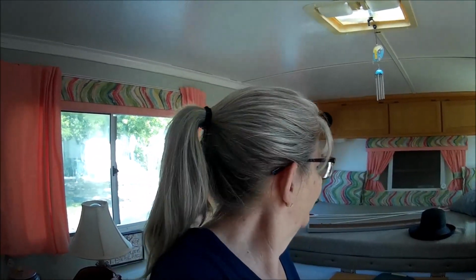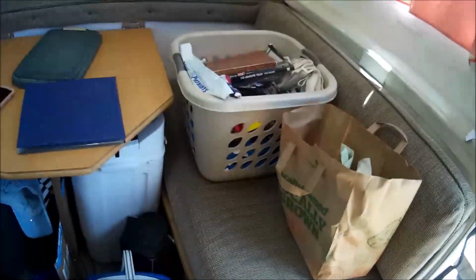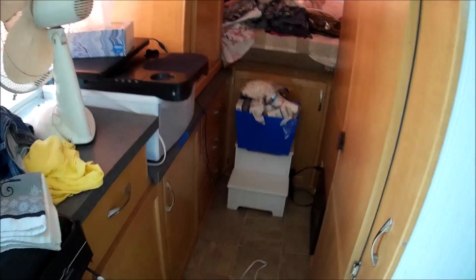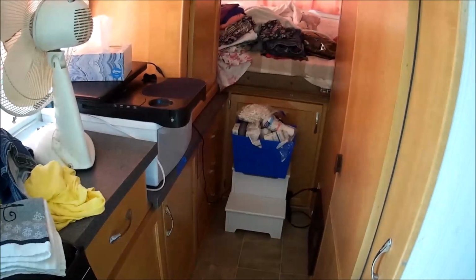Anyway, so I guess while I'm waiting for my truck to get fixed or whatever, I'll just work on organizing the TrailManor. I'm not going to do the canning of the carrots and apples today. I'm too flustered, so I'll do it tomorrow. So yeah, I'm just going to work on getting this stuff put away, organizing, putting my shoes away. My shoes I planned on putting in that cupboard down there, but I got some rearranging to do.